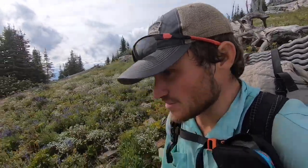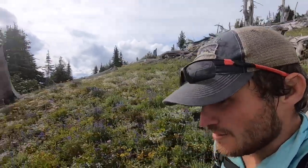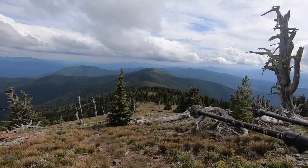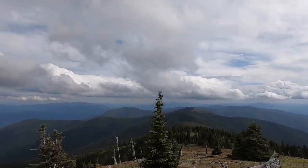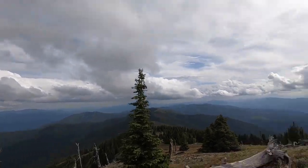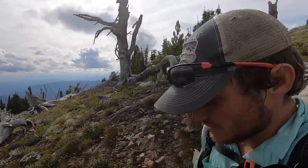You don't get too thirsty going downhill, you don't sweat out a lot. So we're gonna make for this tree line right there, get out of the wind a little bit, take a deserved break, and yeah, only about 8 miles to camp.